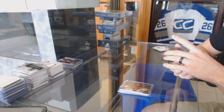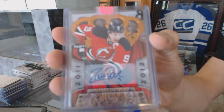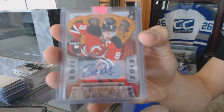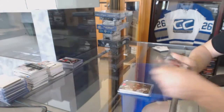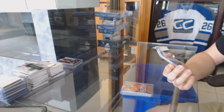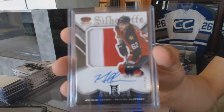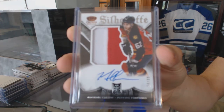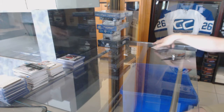We've got an 11-12 Crown Royal autograph, numbered 72 of 99 for the New Jersey Devils, Zach Parise. And a two-color 13-14 Crown Royal Rookie Silhouette jersey prime and autograph, numbered to 99 for the Florida Panthers, Michael Caruso. All right, so let's go grab those boxes, those two SPXs and Masterpieces.